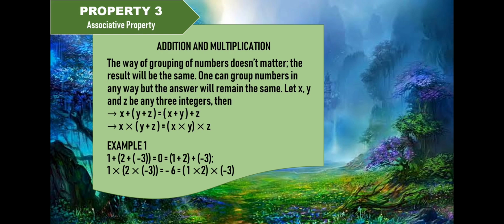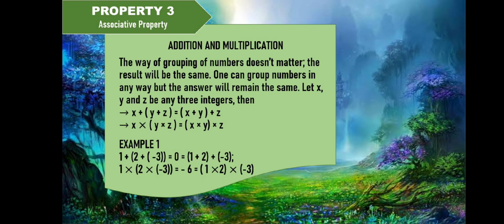Next is the associative property. The associative property of addition and multiplication states that the way of grouping of numbers doesn't matter. The result will be the same. One can group numbers in any way, but the answer will remain the same.